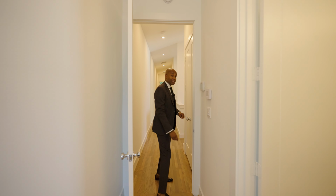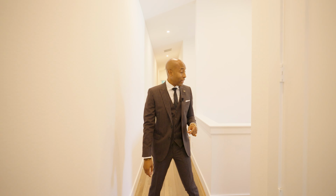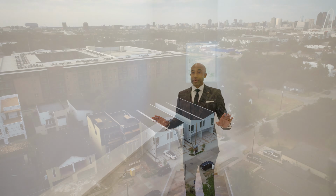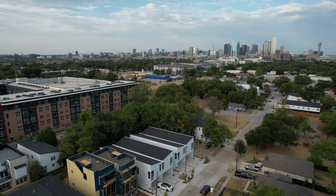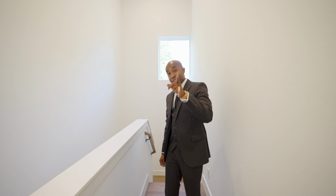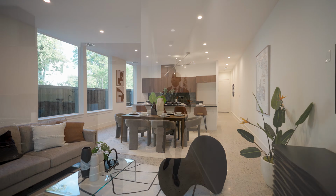So now let's go downstairs so we can talk about the area. So stay tuned. There's lots to talk about this area. Trinity Grove is an upcoming area that a lot of people are moving to. A lot of investors are purchasing land here and building beautiful properties such as this one. So stay tuned. So a little bit about this area.